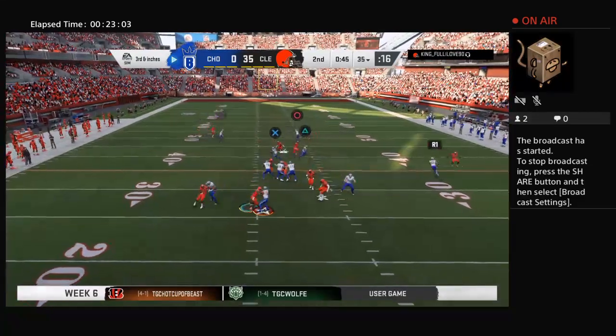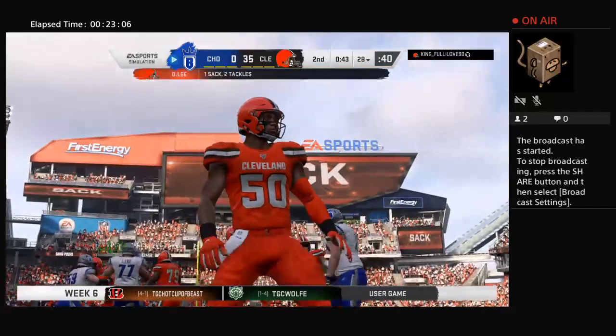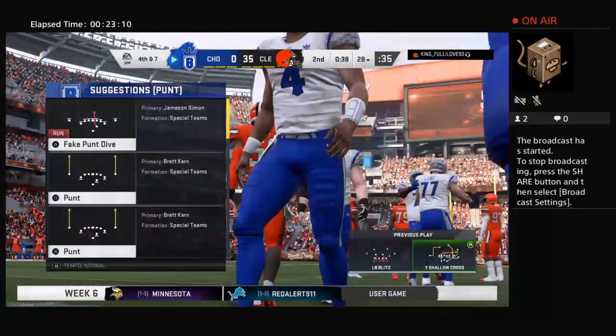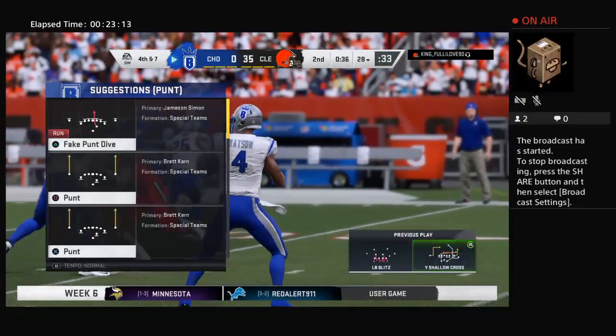Watson on 3rd down. And the Browns pressure gets to him that time, and he's going to go down. Darren Lee with a big-time sack on 3rd down. It's a loss of 7.